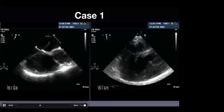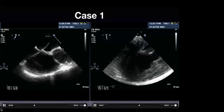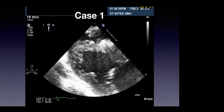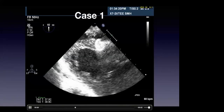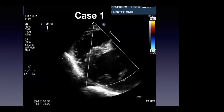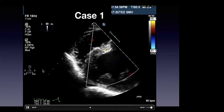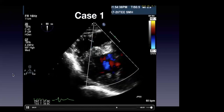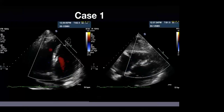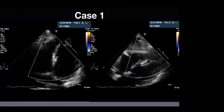You can see transeptal puncture on the left, crossing the defect on the right, and they just use a VSD closure device. So here is a post. You can see the closure device in the ventricular septum. It's well seated. There's a little bit of residual flow, at least immediately post procedure. It's very brief, probably not pansystolic. And this is a transthoracic echo a few weeks after, so it's sealed up over time. Okay, so that's the first case.